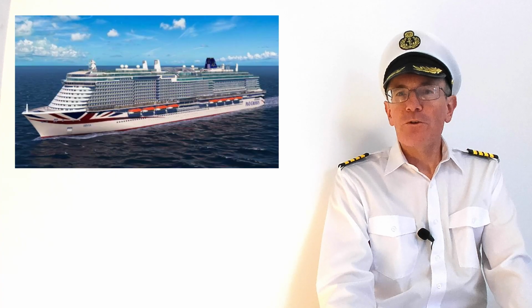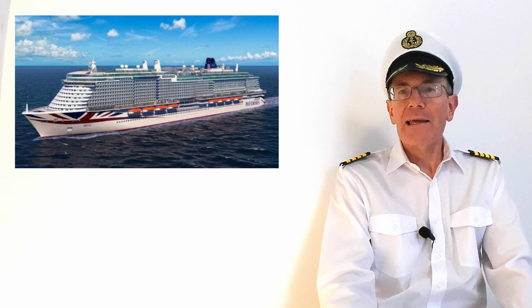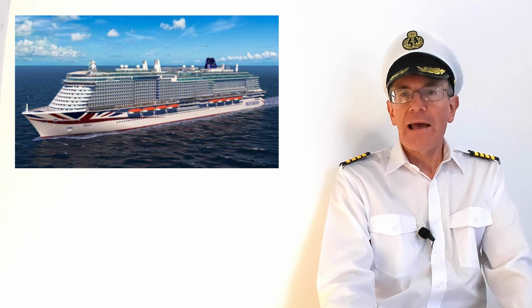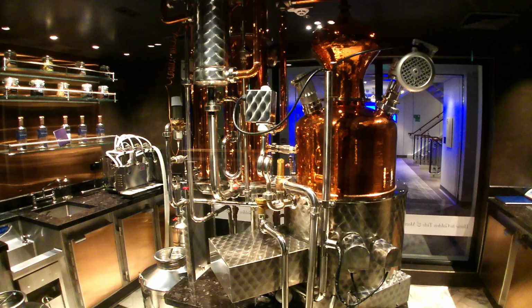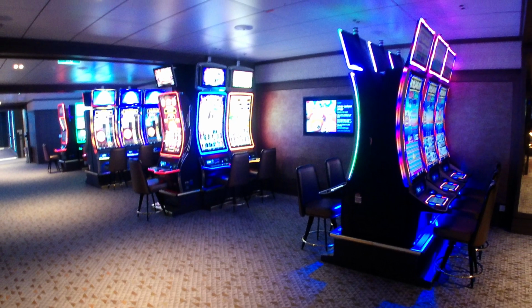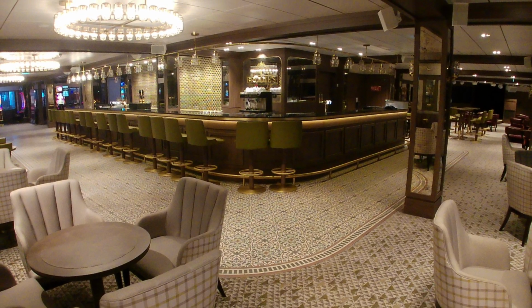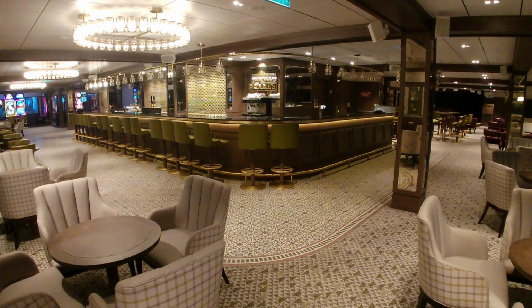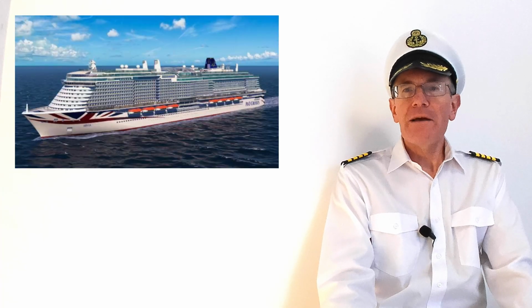Of course, looking round all the restaurants is all very nice, but what we really wanted to see was our cabin, so that's where we're heading next. And that took us past Anderson's Bar with its own distillery where they make their own gin, the casino for those who are feeling lucky, and Brodie's Bar with its daytime quizzes and lively evenings. Our cabin was on deck 9, so I'll show you around that next.